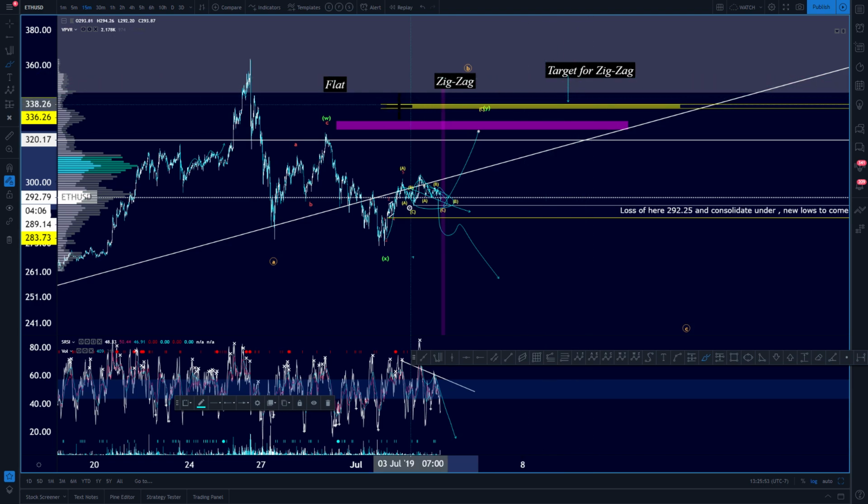Target for zigzag would be 338 to 336. I don't think, if it's gonna be a zigzag, it will hit there. If it's not gonna be a zigzag, which is rare, it mimics a flat. But if it's gonna do that, we'll end probably around 325, 329.